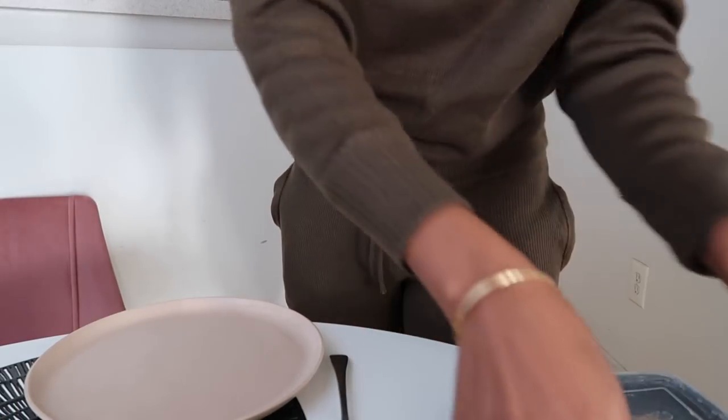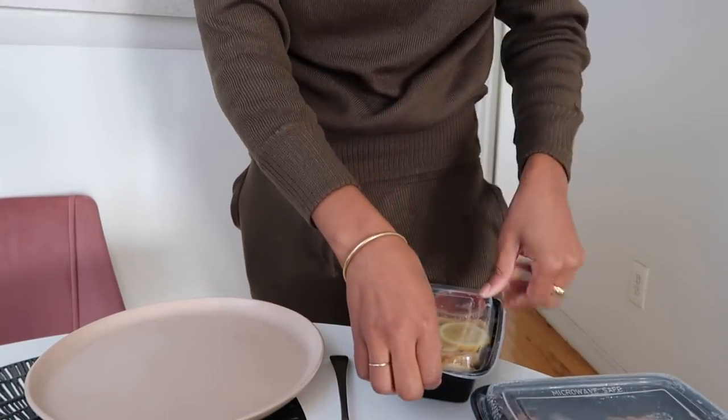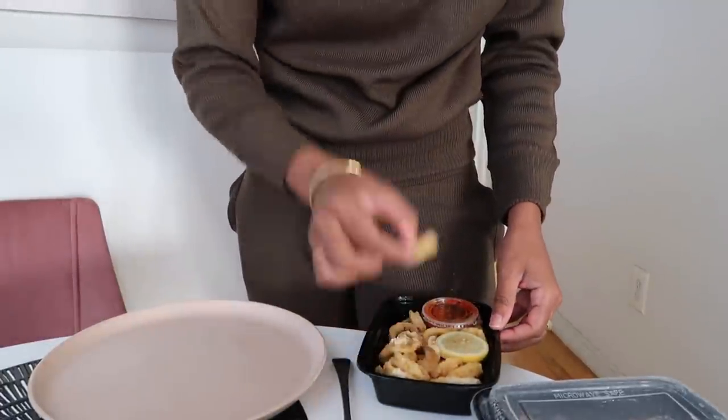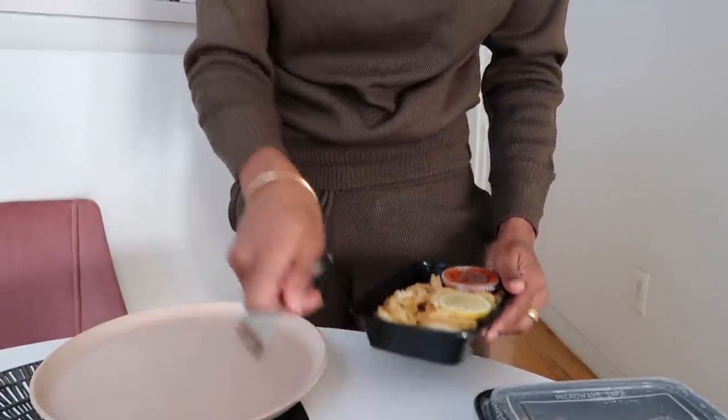All right, let's eat. Definitely want some of this calamari. Oh my God, it's so good.